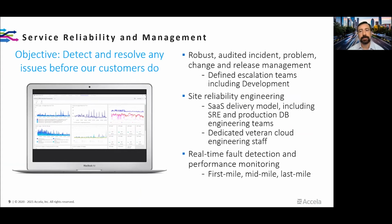Service reliability and management. I think this is an area where we continue to just grow and make investments. Our goal is to really be proactive here and be out in front of any issues that might occur on the platform and get them resolved before they can really have an impact to customers. We use a variety of different monitoring tools, both internal and external, to monitor system status, both for uptime and performance. And we've got a great operations team that's constantly monitoring and improving our infrastructure to address any sort of issues.